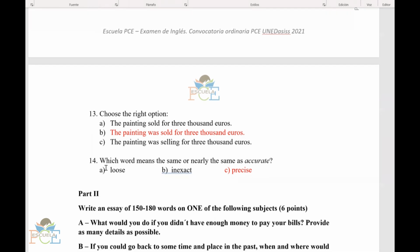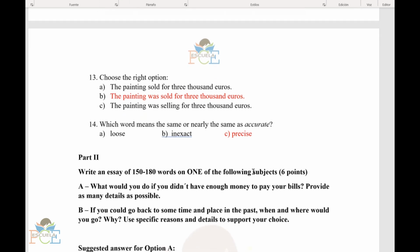14. Which word means the same or nearly the same as accurate? Loose is not correct. Inexact, not correct. It's precisely the opposite. Precise. That's it. Accurate is precise. All right, that is the correct answer.